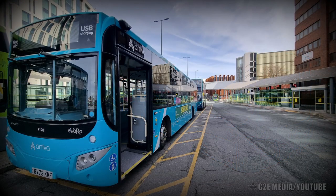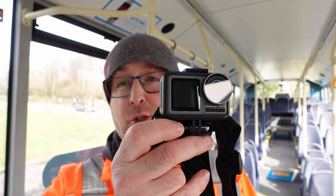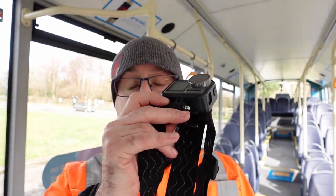Now it means using one of these. This is pretty much like a GoPro, it's a DJI Osmo and it's basically on a head strap. So a full risk assessment has been carried out on this, and it's going to be on my head while I'm driving, giving you a view of what the driver would see.